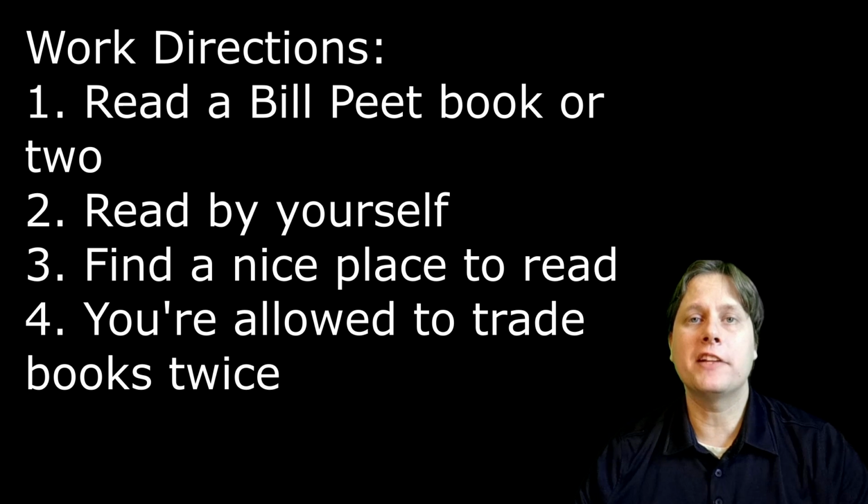Also, for this part of the class, you're reading silently by yourself. We'll have some things where you work with a partner later, but this is an individual time. So you should be reading not with a partner, but by yourself. Okay, in a second, your teacher is going to give you some time to look through the books, to pick a book, and to find a spot to start reading. Okay, let's begin.